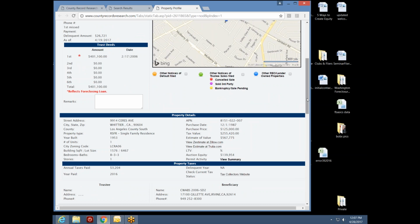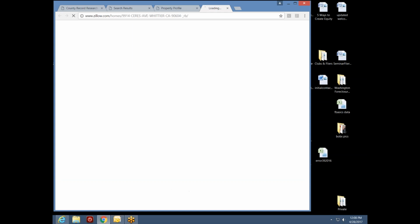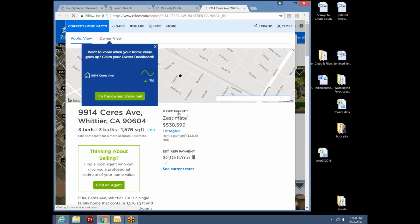Notice we have a link to Zillow. It's there for a couple reasons. First of all, they got a lot of equity here. If they see the writing on the wall and the issues that they have aren't resolvable, they might already have this listed with an agent. So I'm going to click on the link to Zillow, and it does not appear they do. It says it's off the market.